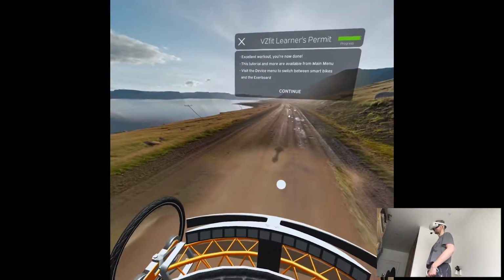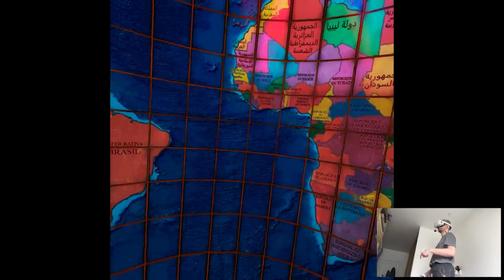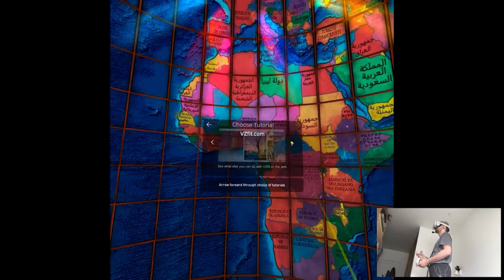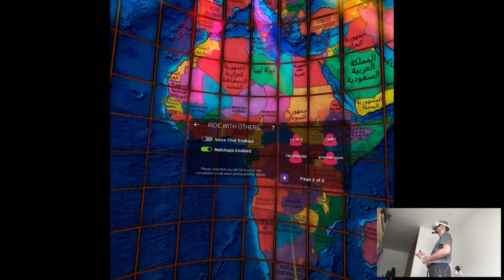Yeah, I would imagine having this stationary bike would be very beneficial here because it would simulate very well visually what you're doing. I'm not going to watch all those tutorials now. I have the basics down, so start a ride and ride with others. Oh, there are people. I'm not sure if I should.